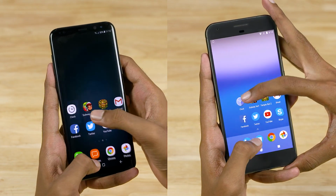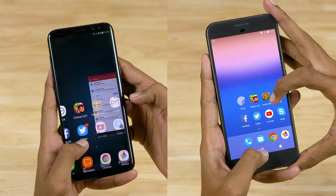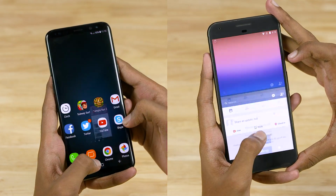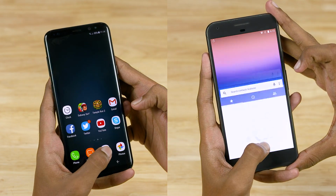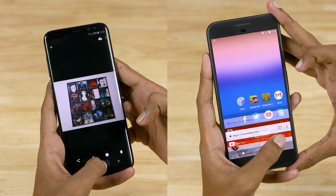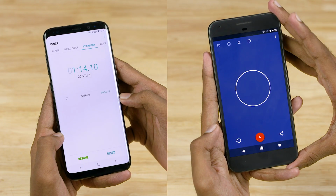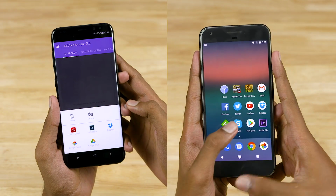The S8 Plus finishes the performance round in 57 seconds and the Pixel XL does it in 58. Moving on to the memory management round. The S8 Plus finishes the test in 1 minute 14 seconds and the Pixel XL takes a second more. Let's now move on to a heavier test.